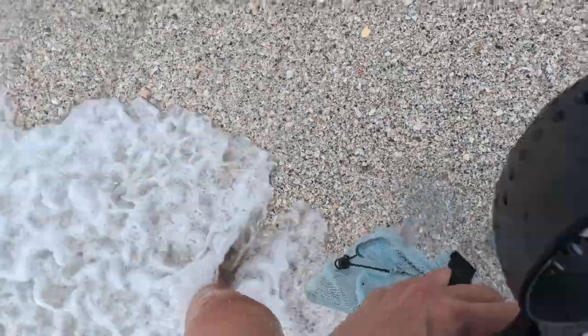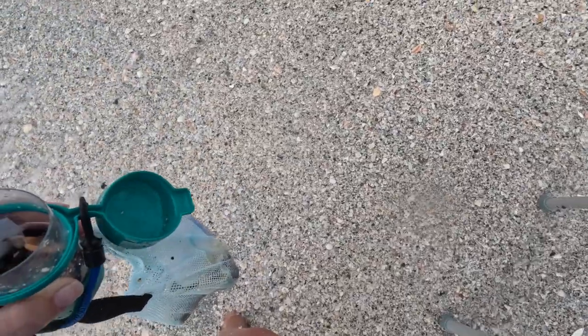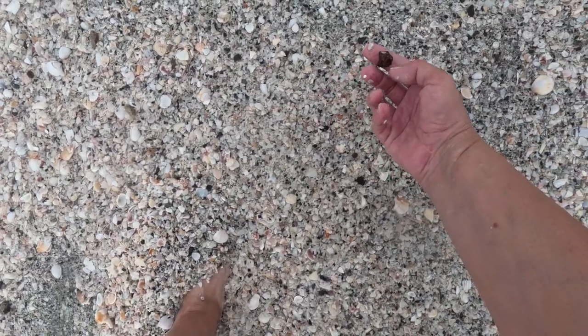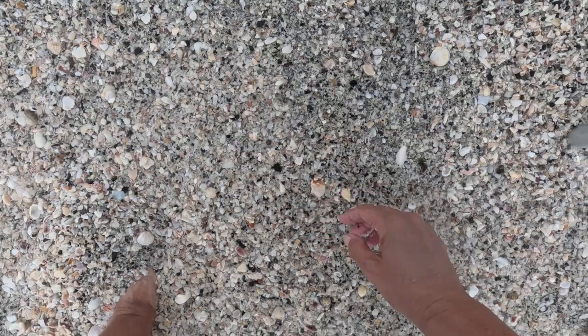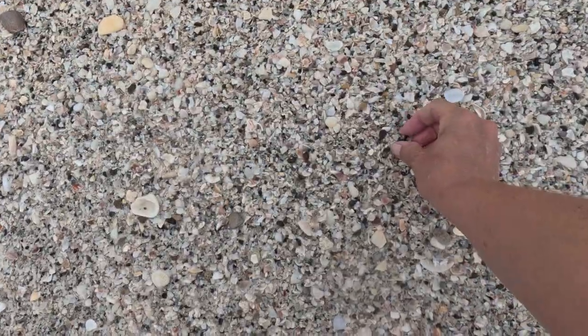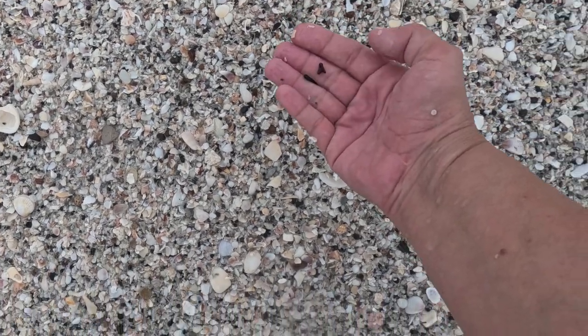Whoa! Okay, wave up my back. Not great. Jeez. Ooh, and there's a piece of one. I'm sure there has to be more in here. There is. There's one right there. And a little guy next to it.